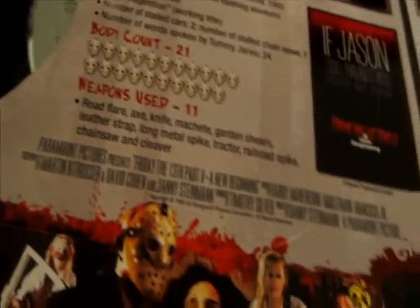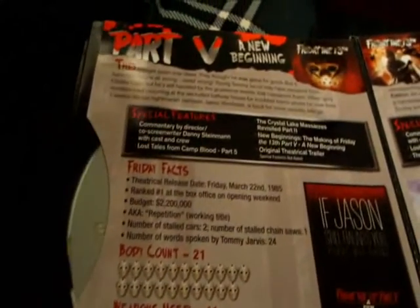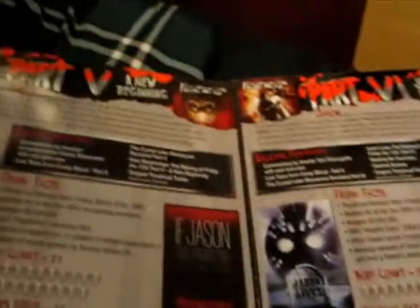But it's like the type of movie you want to watch to make fun of it. It's just not that good. Even the hardcore horror fans who like the whole series, people hate this one even more than they hate Jason Goes to Hell. I don't have that movie, but I have seen it, but I'll talk about that when I get to it.